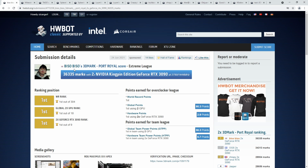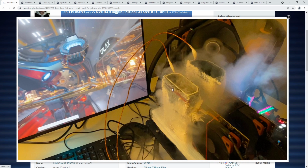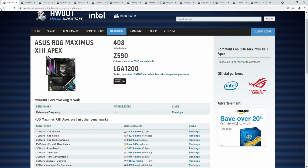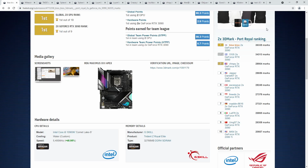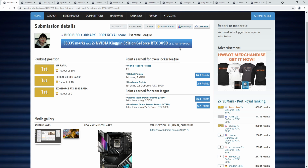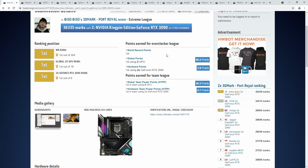Starting off with Bisso's 3DMark Port Royal world record using two RTX 3090 Kingpin Editions on liquid nitrogen, of course. Running 2790 megahertz on the core, 1444 megahertz on the memory, and beating the previous 3DMark Port Royal world record by over 2,000 points. So that is quite the increase.